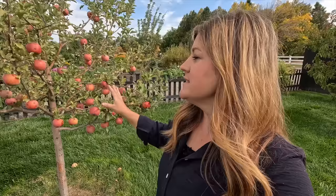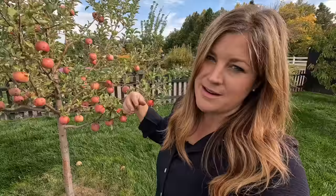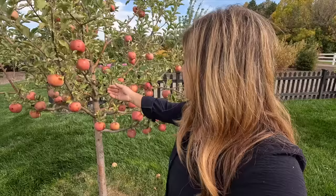I'm going to pick through what we have here. We're going to pick them all today. We'll harvest all the apples. Most of them will go to Bethany's pigs because they have some pretty severe damage. But if there are some that look okay, like I was looking, this one looks pretty good. We will save these and I intend on making some applesauce with these.